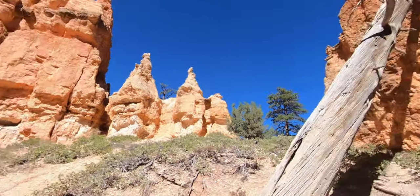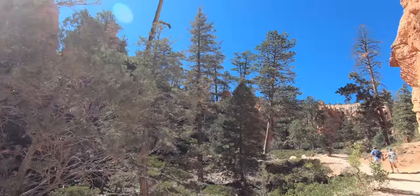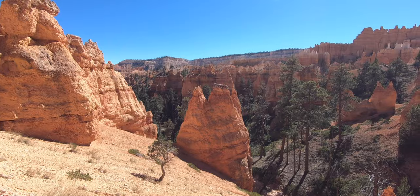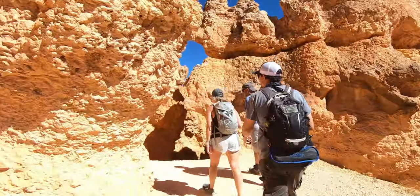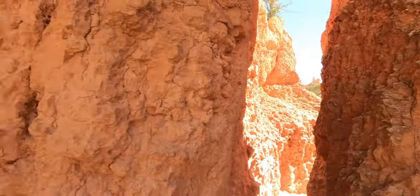It looks like Oz, right? This whole place is like Oz. It's just such a crazy landscape. Like episodes of Star Trek where they land on an alien planet and search around. Yeah, we were searching for aliens. It's such a weird place, the formations of the rocks.